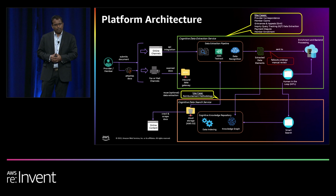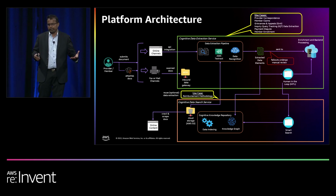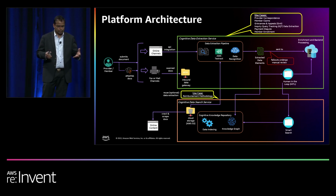So using this enrichment, we now probably have all the necessary information to submit the claim to our claims processing system for the reimbursement. So this is one example of this use case.